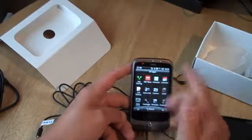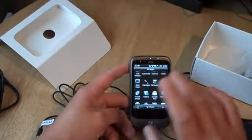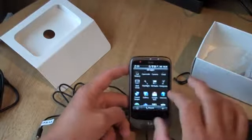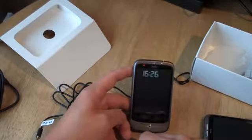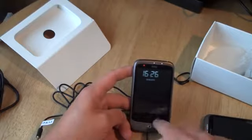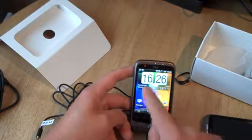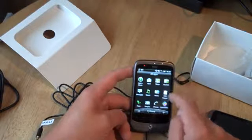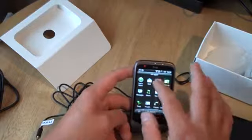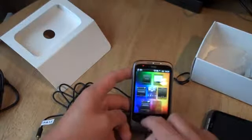So you've got a calculator, calendar, clock. You've got Footprints for sort of recording where you've been in the world and tagging GPS locations to them. A desk clock, which is very nice for looking at like that, so you can see what time it is. You've got the weather here at the top. We can go into Google Maps. We can do all the things that you would normally do with Google Maps. I'm not going to go into that right now.